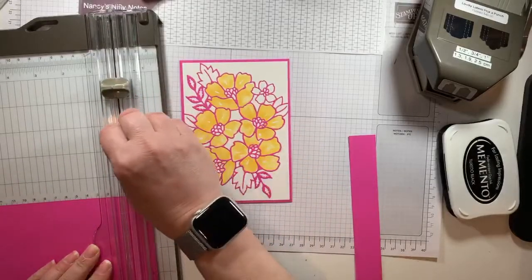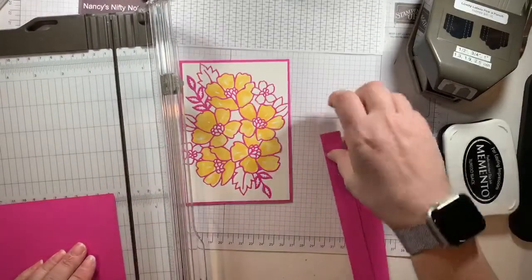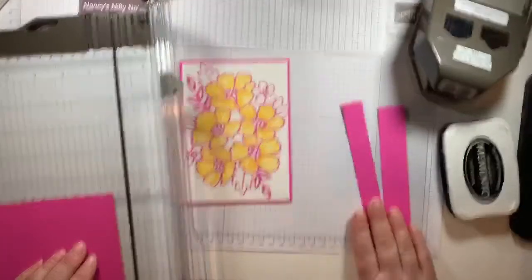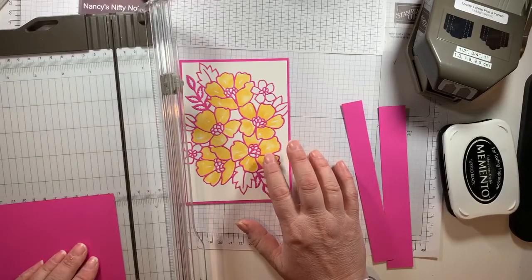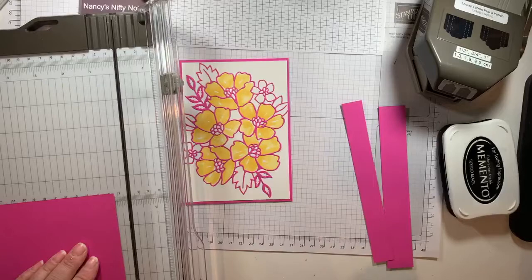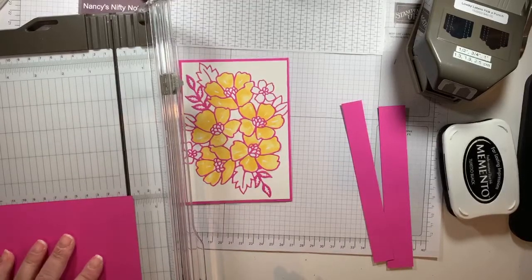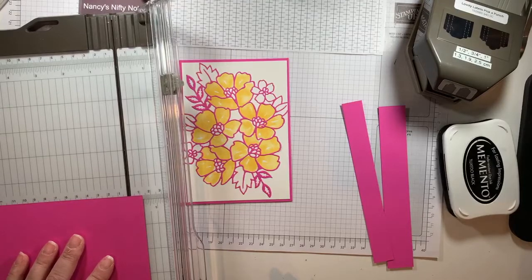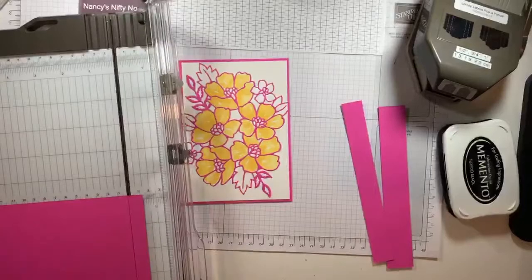Yes, inlaid would work well. And the other thing that my upline Kylie showed was not just inlaid, but do the inlay up on dimensionals. I'm going to show that one soon too. I just didn't have my act together to do that today with everything else going on.